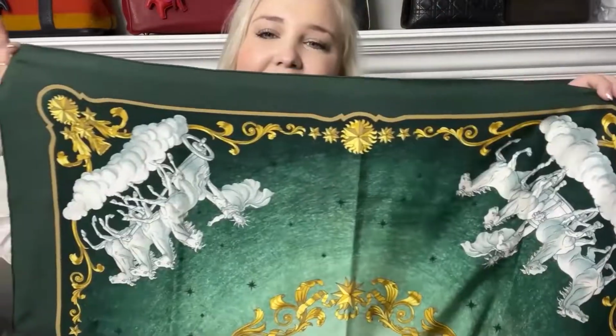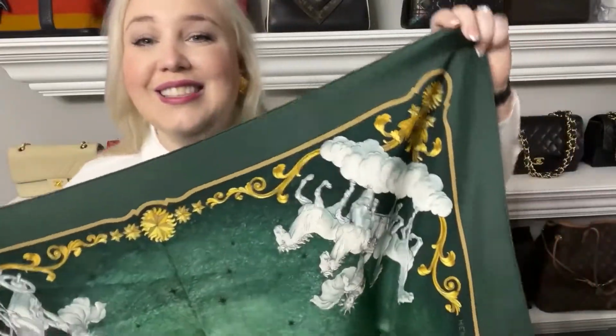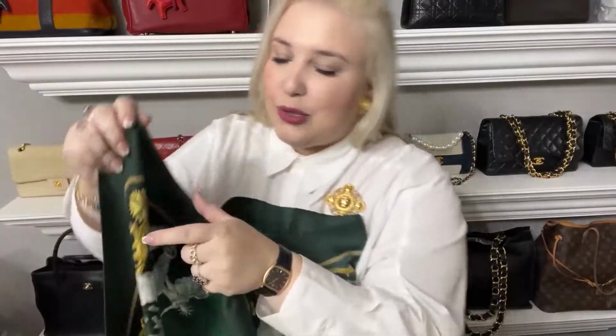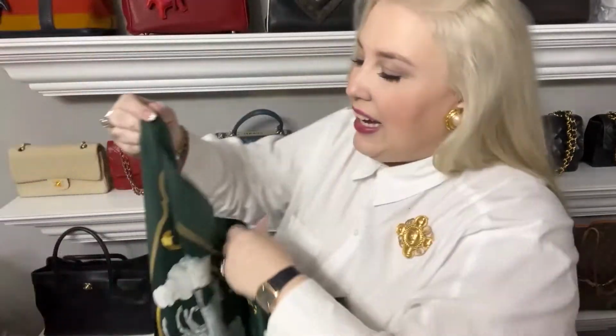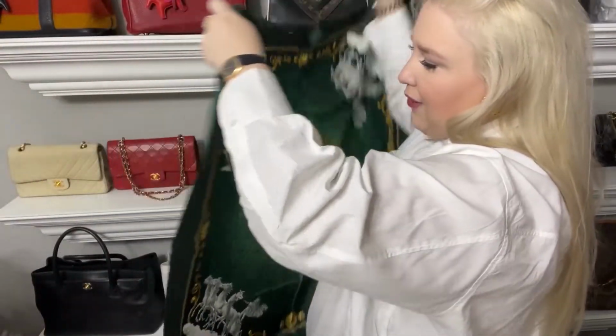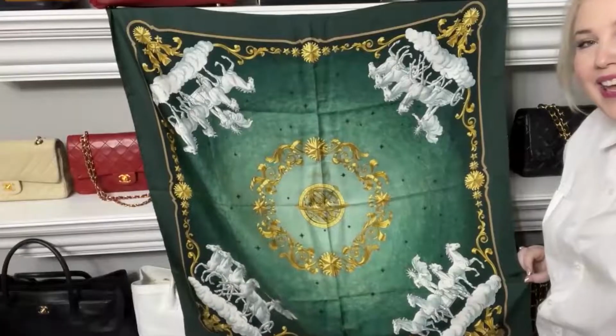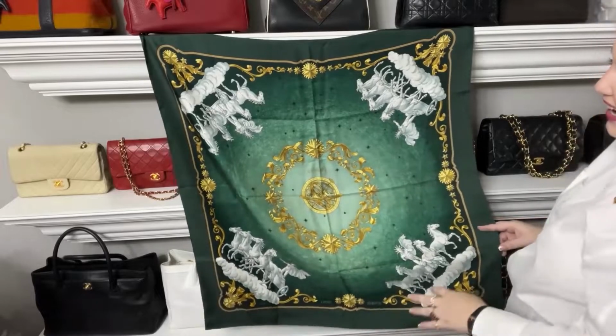Next, we have Hermes. This is so gorgeous in person. This color is insane. It is the most gorgeous emerald green. I love it. Absolutely love it. And right here is that C that I was referencing. Look at it. I love it. This design is called Cosmo.